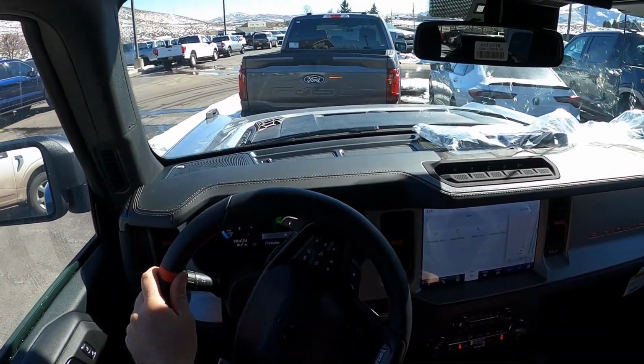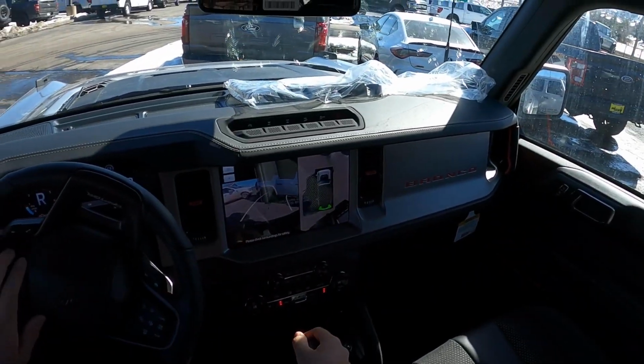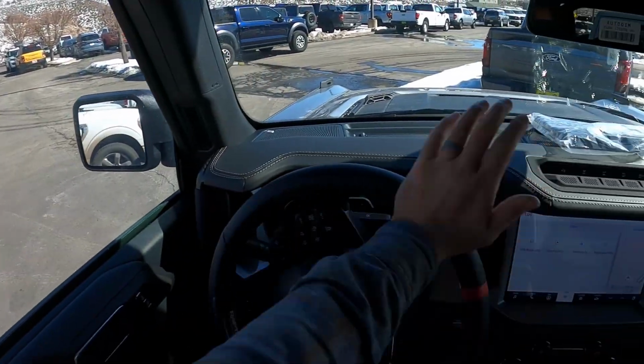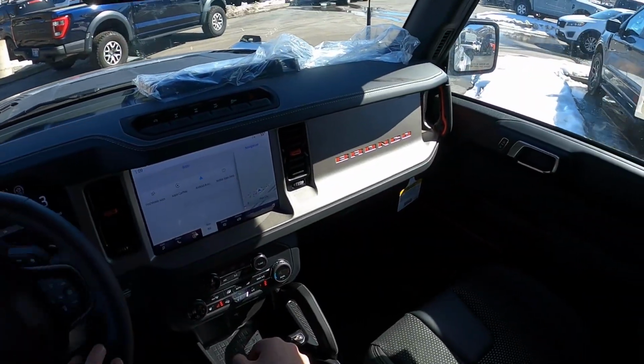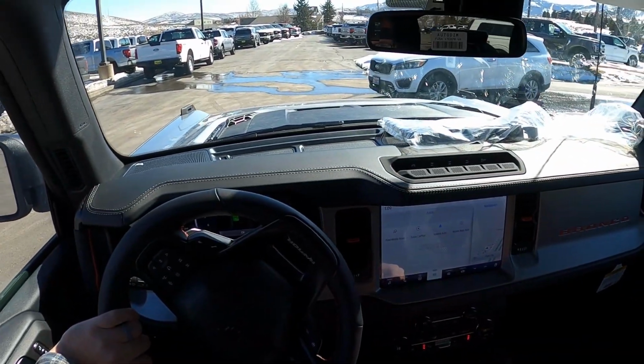So what I will say is these two vehicles, and then I'd say the F-150 Raptor as well, all fundamentally changed my thoughts on off-roading. You can come around.